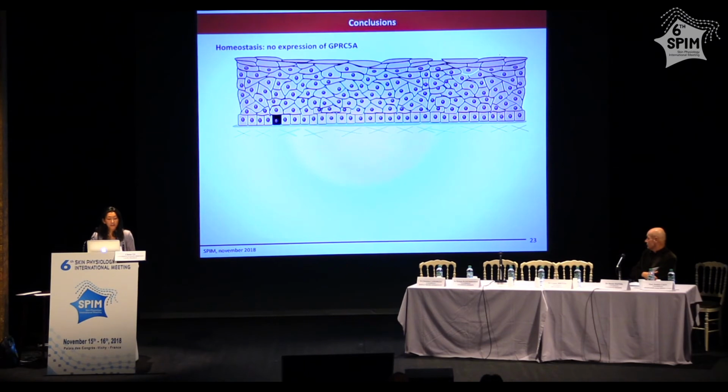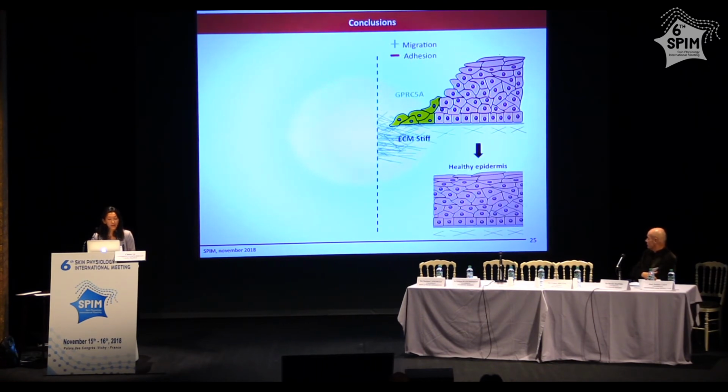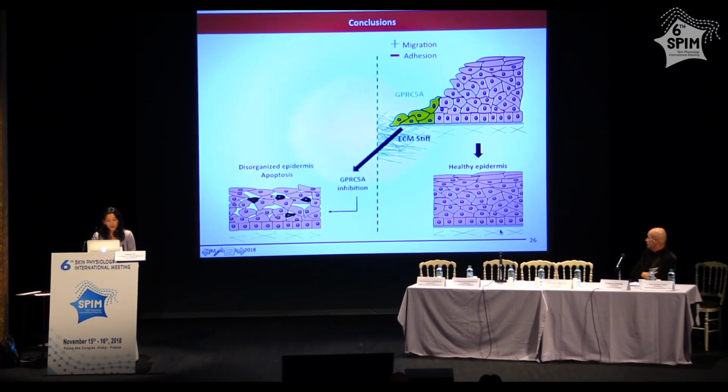To conclude, we demonstrated that in homeostasis, GPRC5A is not expressed. However, a disturbance of this homeostasis during wound healing, in which the dermis mechanical properties are increased, induces expression of GPRC5A, which may in turn increase the capacity of keratinocytes to migrate and reduce cell adhesion in order to restore a functional epidermis. We also demonstrated that GPRC5A inhibition in the stiff condition shows an alteration of the keratinocyte differentiation process, and this could lead to a disorganized epidermis.